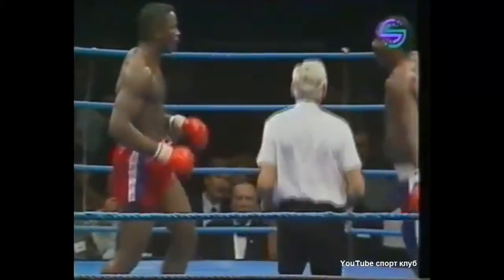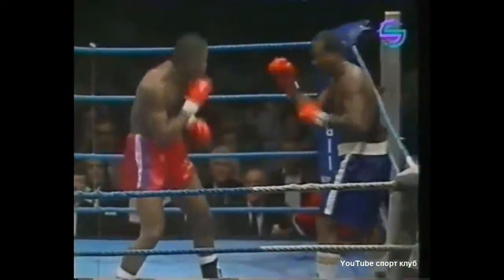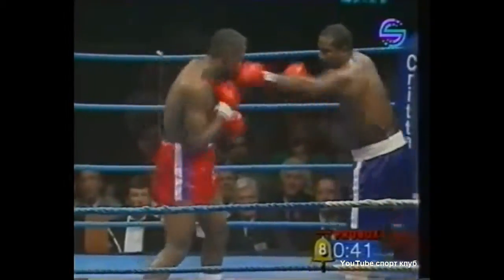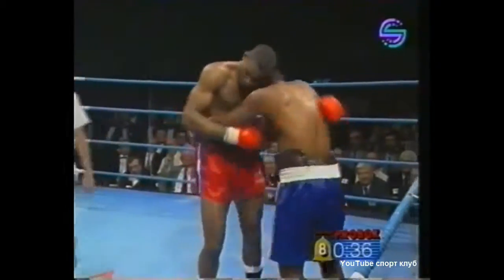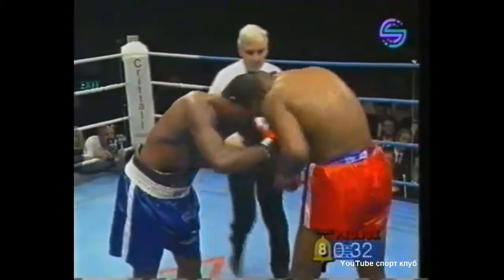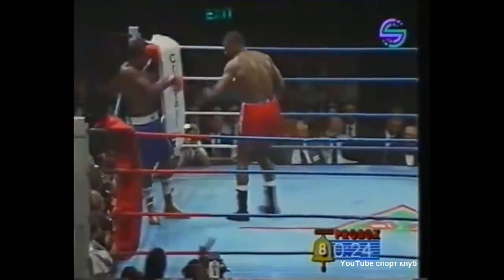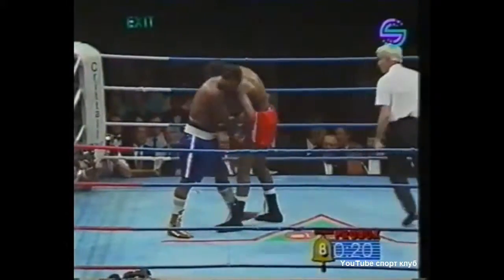Former world champ forced to hold. Lewis looking for the opening. Good shot to the body. And once again, Ocasio forced to hang on. But too little too late, perhaps, inside the last 30 now. And Ocasio leaden-footed. Oh, he's got him. I think he's going to hold on, though. It's going to be close.